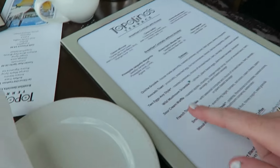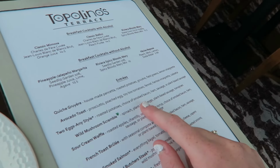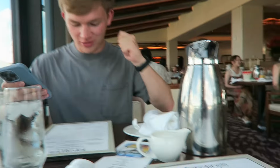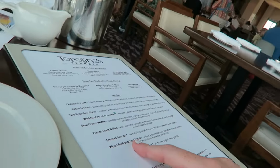I've decided I'm going to have two eggs any style. Comes with roast potatoes, choice of bacon, ham or sausage. I think I'm going to get it with ham. I'm going to get poached eggs. Louis, what's Louis getting? Still reading the reviews to see what I want to go for. Apparently the steak comes with eggs as well.